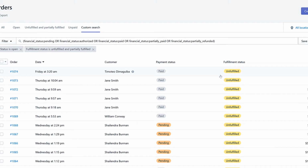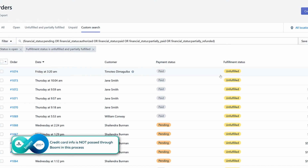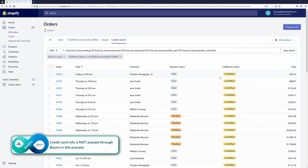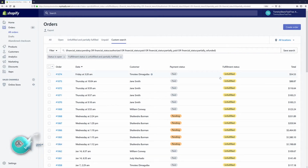Shopify manages the collection and handling of payments and will interact directly with your payment gateway. It's good to note that credit card info is not passed through Boomi to NetSuite. Once payments are applied in Shopify, they too will be synced into NetSuite on a schedule of your choosing for proper bookkeeping and general ledger management. Now let's take a look at the details of an order.